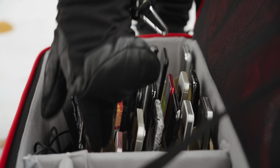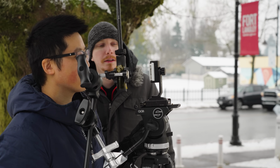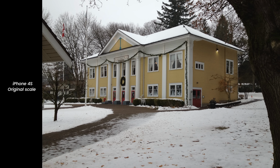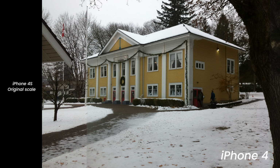Whoa. I've always been curious where in the iPhone's lifespan that happened, and why did that happen, and why did no one else even stand a chance? Man, that looks good too. I think that the iPhone 4S, hands down, is the biggest jump in quality in the iPhone's lifetime.